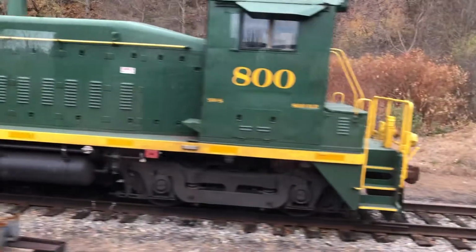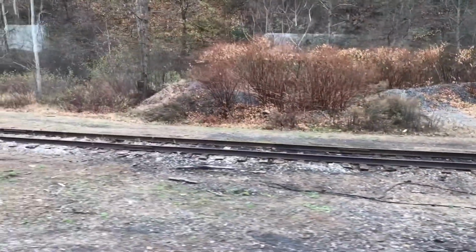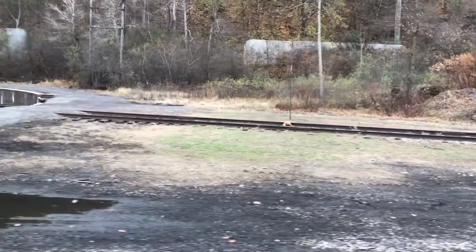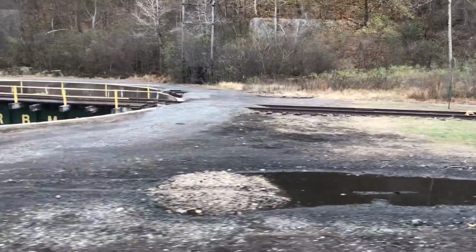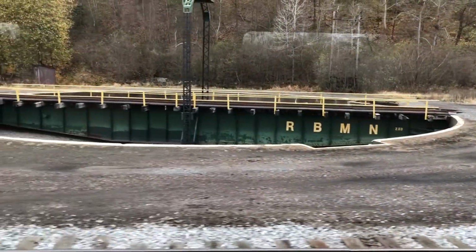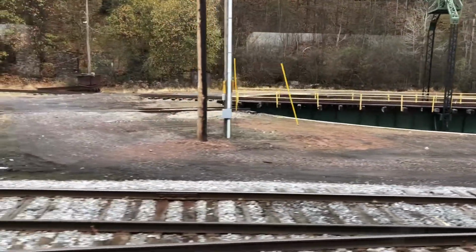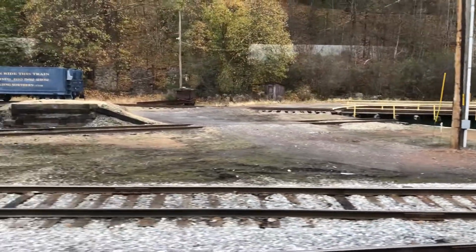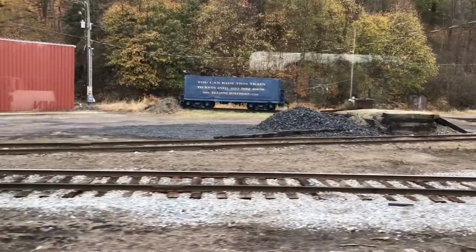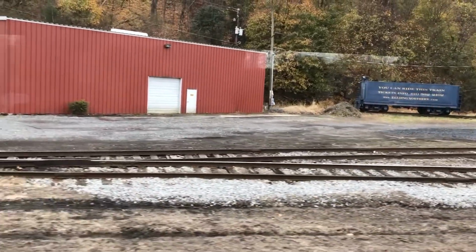Lastly, there was diesel switcher number 800 parked near the maintenance garage and turntable. This GE Electromotive Division SW8 was built in June 1952 with an 8-cylinder engine that puts out 800 horsepower. It is one of 4 owned by RBM&N. Also notice the blue tender in the background that says, "You can ride this train." This used to be parked near the station in Jim Thorpe to advertise the train excursions.